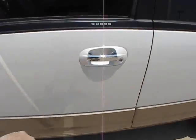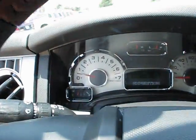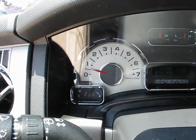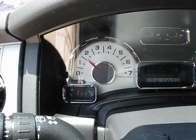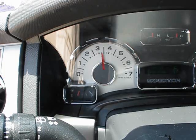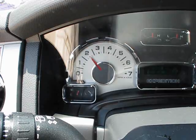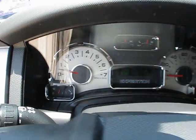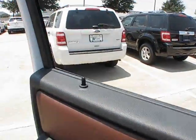And speaking of that 5.4, let's rev it up a couple times and see what it sounds like. It's got a pretty nice growl to it, but all around very nice. But on that note, let's turn on the lights and fogs and hazards as usual. And let's take a look at the exterior features of the King Ranch.